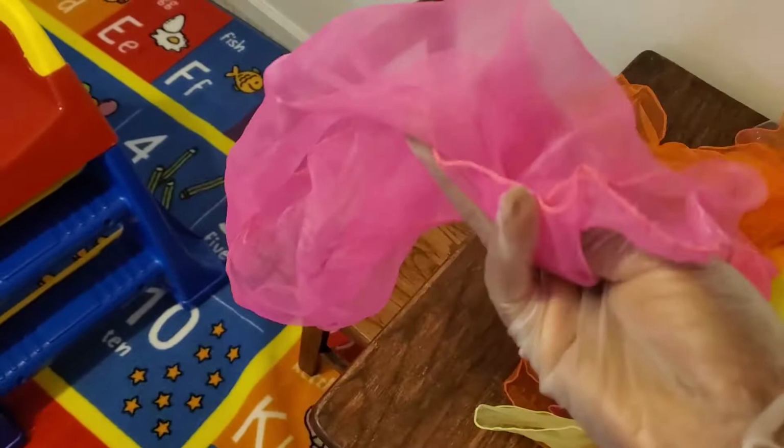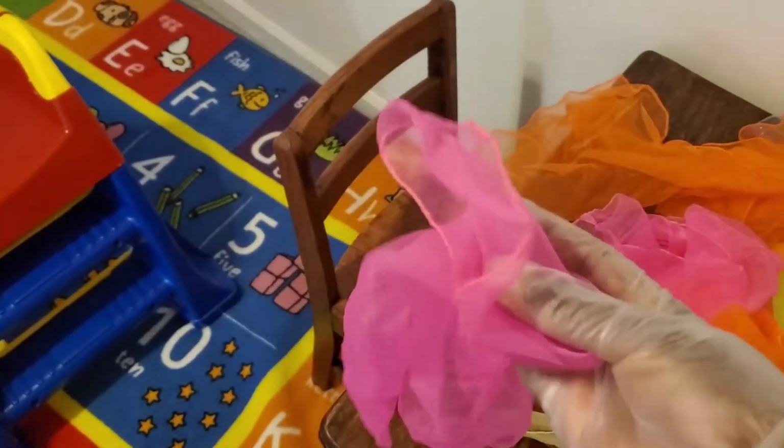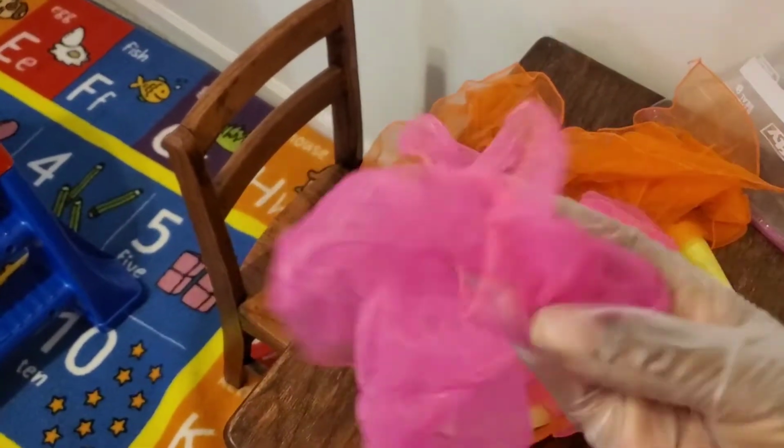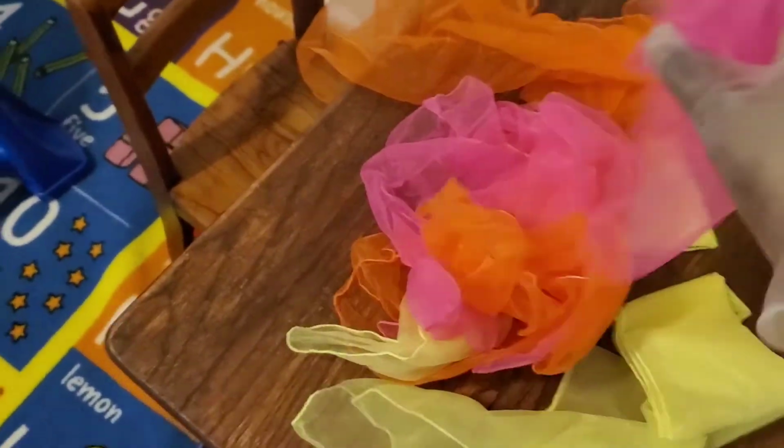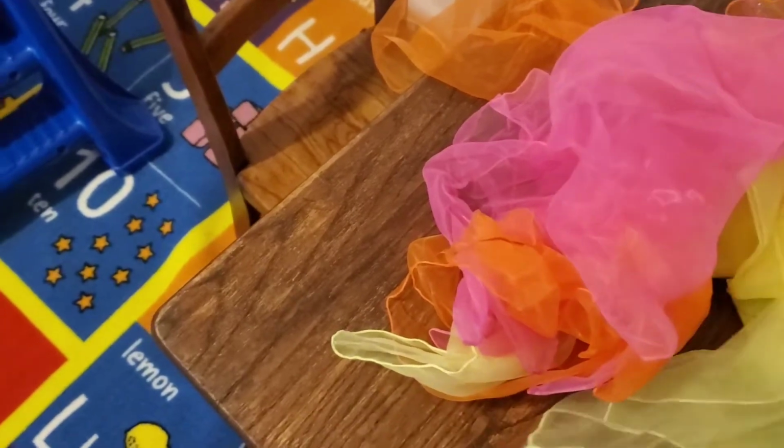Also, even for sensory, you can touch it, even smell it, because they might smell different. There are all kinds of experiences a child can have if they have a scarf on their hand while they dance to music or rhymes. Okay, let's show you the next one.